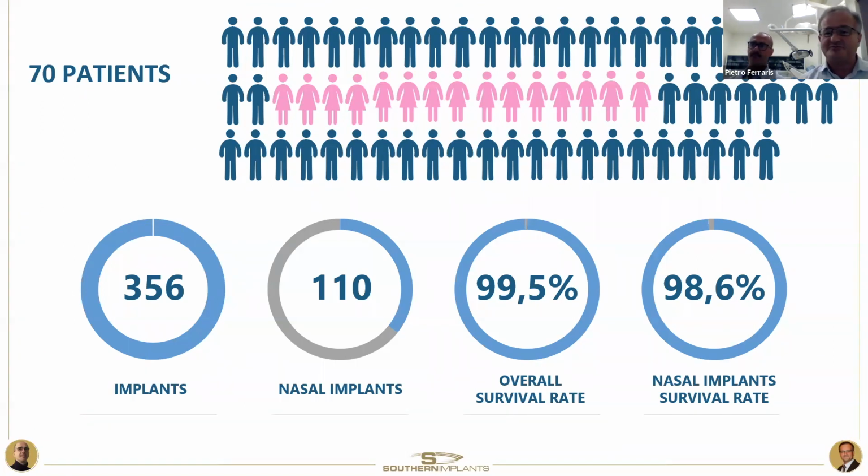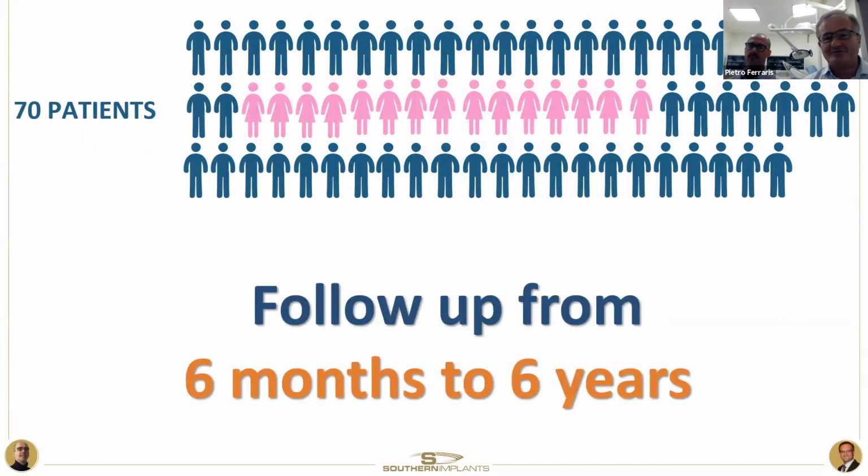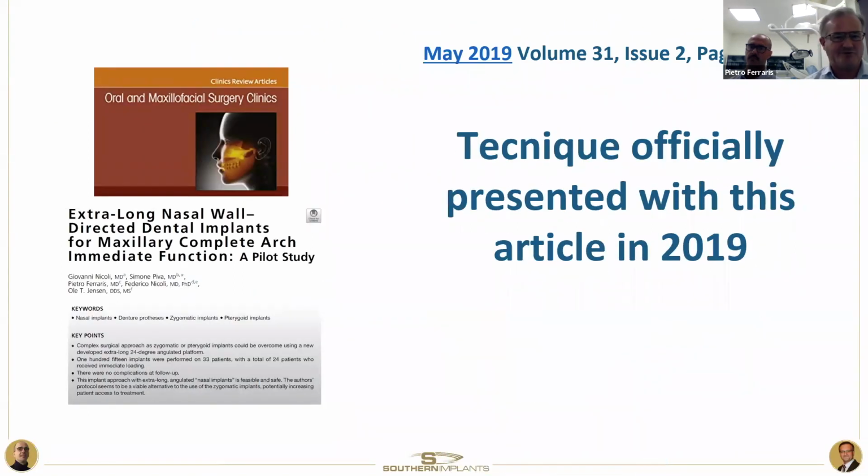The nasal implant survival rate is quite comfortable, 98.6%, absolutely comparable to the survival of normal implants placed in natural bone. And the follow-up of these cases is from 6 months to 6 years. We intentionally included only cases that have more than 6 months in our data.